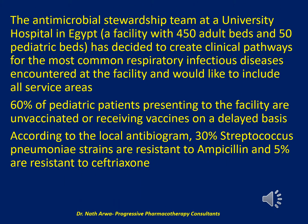And the next question reads, the antimicrobial stewardship team at a university hospital in Egypt, a facility with 450 adult beds and 50 pediatric beds, has decided to create clinical pathways for the most common respiratory infectious diseases encountered at the facility and would like to include all service areas. 60% of pediatric patients presenting to the facility are unvaccinated or receiving vaccines on a delayed basis.